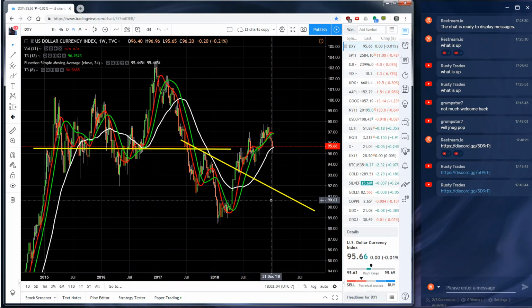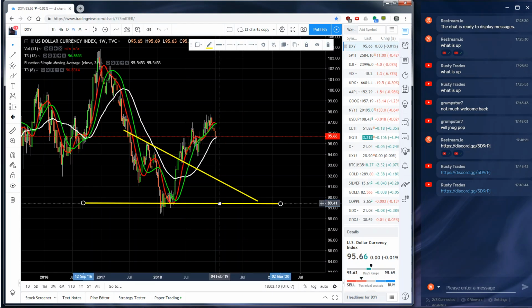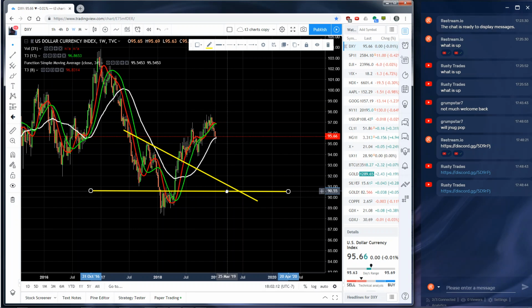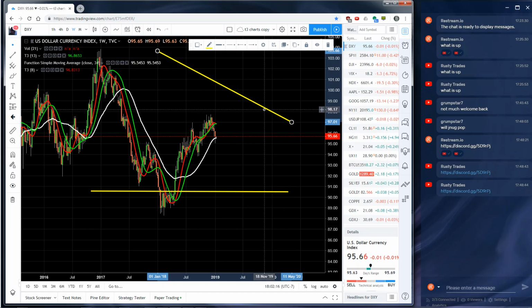So again, on the slingbacks, it could come all the way back to the head, the previous highs on the head of the pattern.